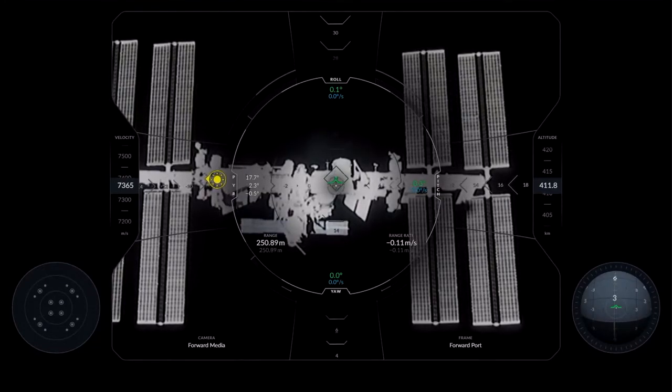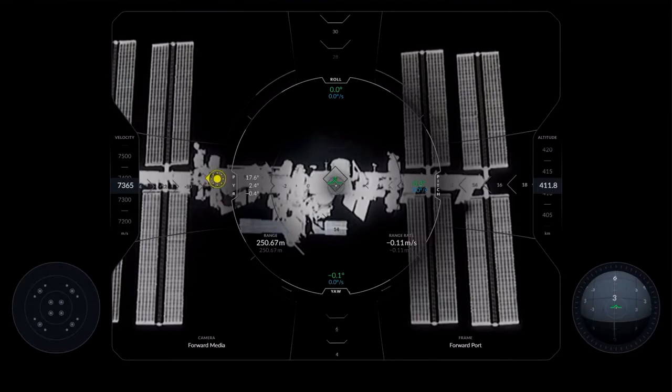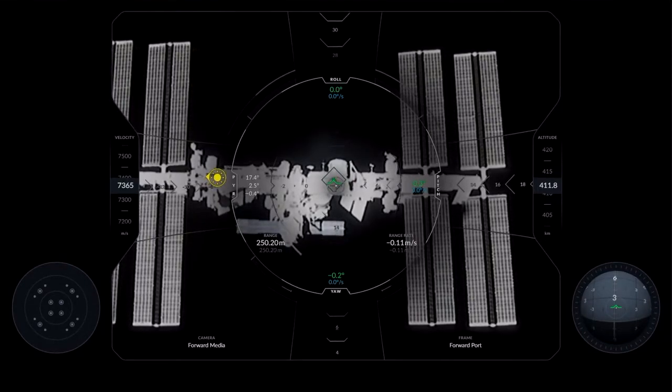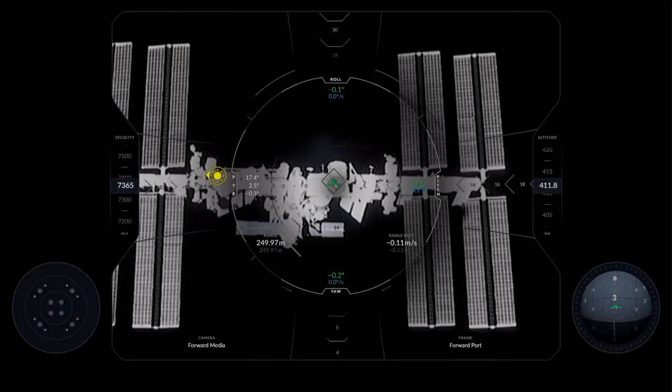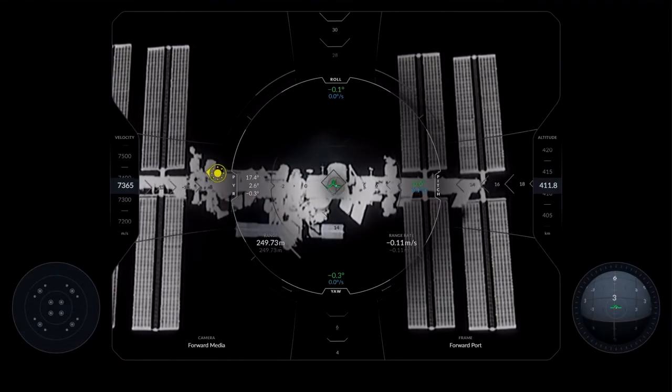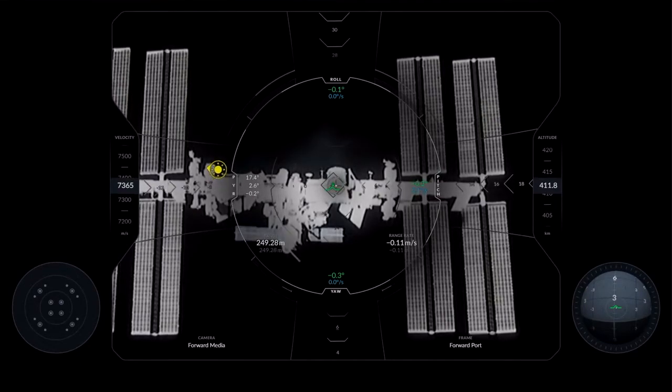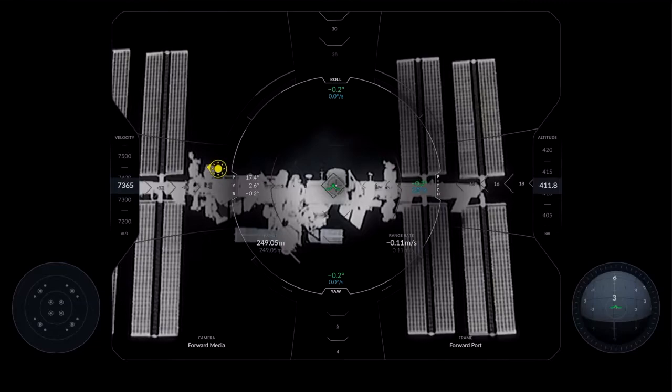Right here you can see the overlay that the crew would be seeing if they were inside Dragon right now. There is a little green dot in the very center that's currently tracking the docking port, and if Dragon tilts away from it, it should stay tracked. Right now, since we're getting this on the ground, this would normally be overlaid over the centerline camera.